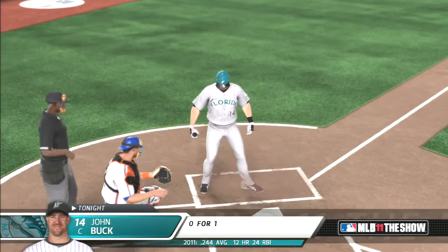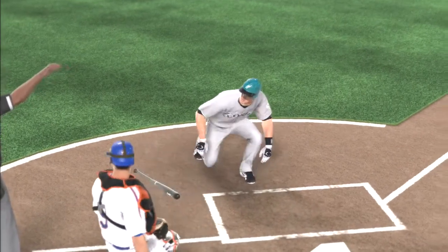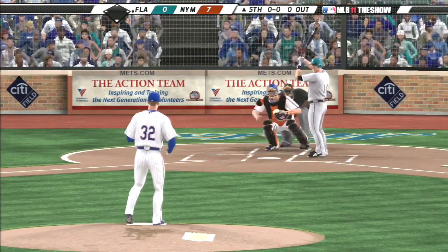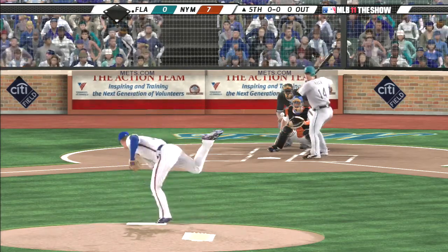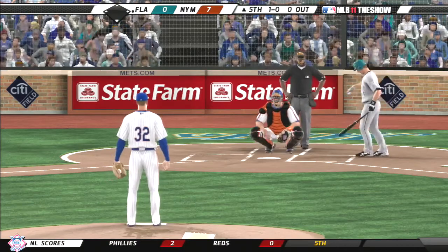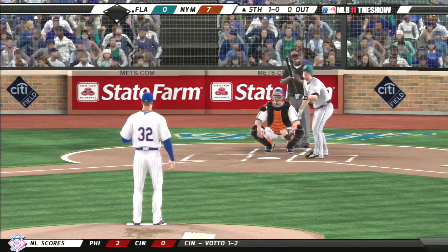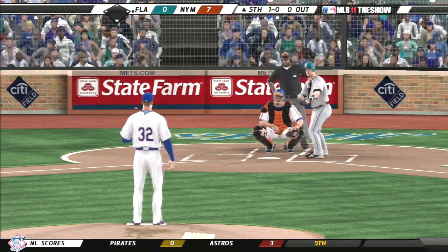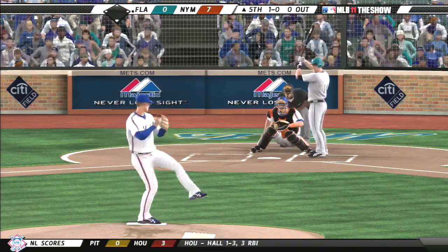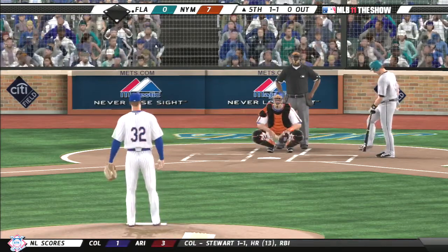John Buck will dig in, 0 for 1 in the ballgame. And he'll lay off a fastball here in a good spot, but ruled the ball 1-0. Another really close pitch there. He's been around the strike zone quite a bit. You know, sometimes that can be good. Other times, though, it can make you a little too predictable out there. And he takes a called strike 1. And he's done everything right on the mound so far. The mistakes have been almost non-existent.